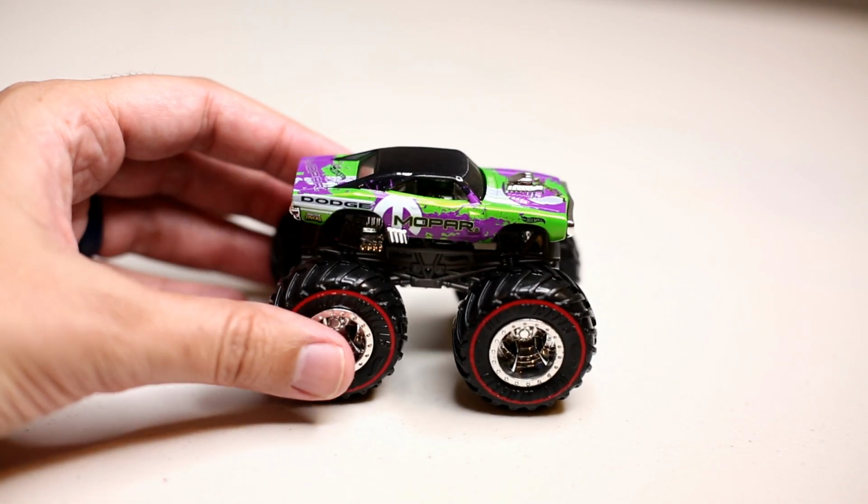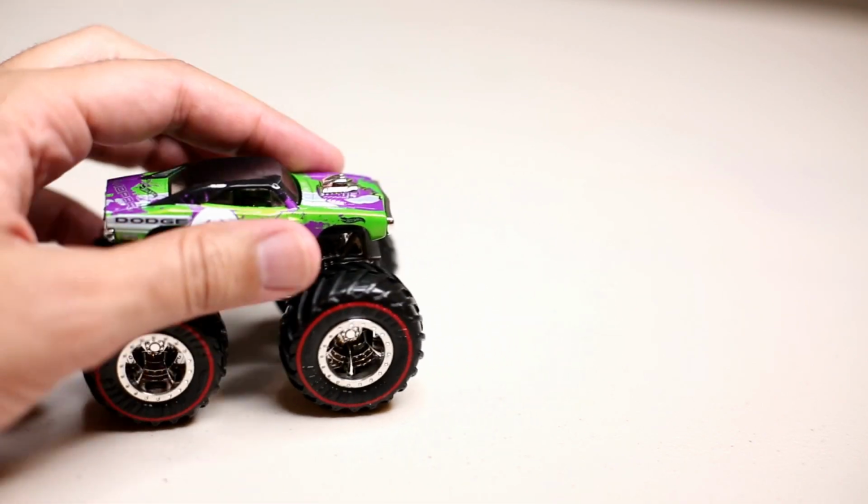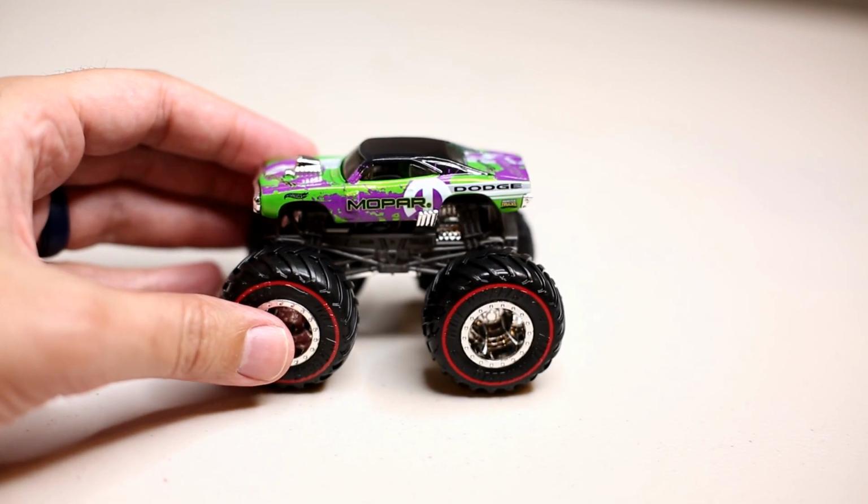Okay, so number 1 out of 5 is the Dodge Charger RT with the Mopar license on it.